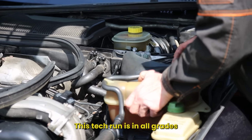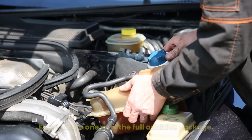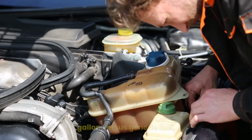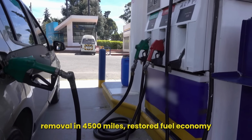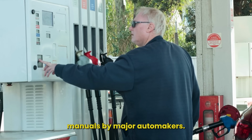Techron is in all grades. 87 octane, 89, 91, 93. Every single one gets the full additive package. You pay about 3 cents more per gallon versus generic fuel, but you get up to 50% deposit removal in 4,500 miles, restored fuel economy, smoother idle, and it is recommended in owner's manuals by major automakers.